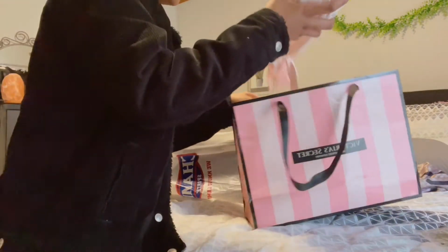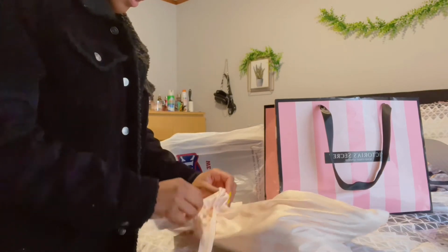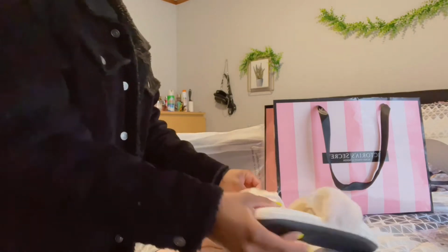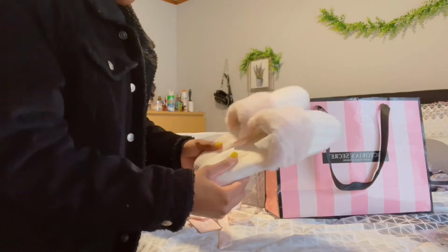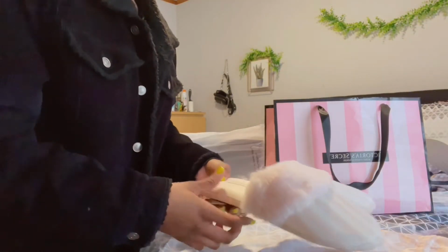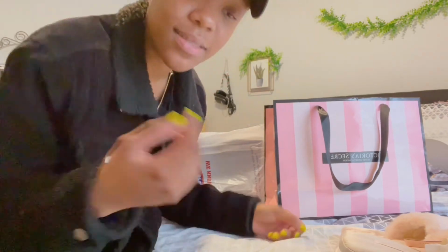Then I got some slippers that they had in this cute little dust bag. So about to open it and see. Oh my goodness, these are so cute. Y'all, look at these. Aren't these so cute? I've been looking for some more slippers in pink and white with the fur. Can't go wrong with it. And I got these in a size 9-10. Now I really wear an 8.5, but they don't have 8.5 to 9, so I just got a 9-10. When 8.5 don't work for my feet, a size up is the best way to go.